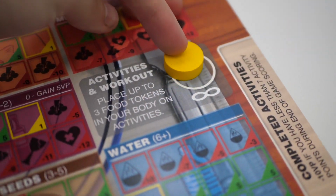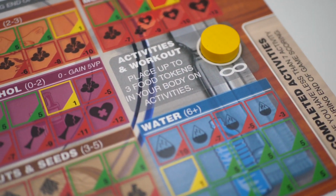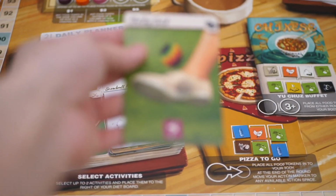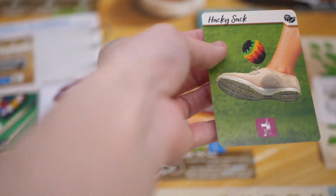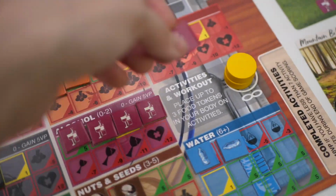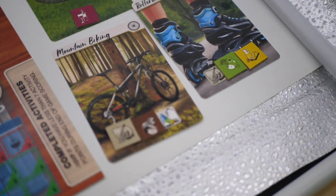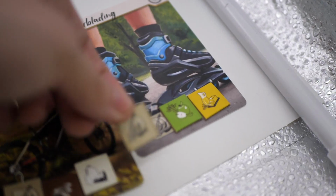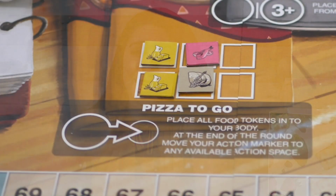Finally, the last space on the player board is the activities and workout space. When a player goes here, they take a card from the daily planner, and then they may place up to 3 matching food tokens from their body onto the activities card. Again, important to note that this can be any of their activity cards, and it doesn't just have to be the one that they took that turn. If at the end of the game any of the players have less than 7 total activities points, they lose 10 points.